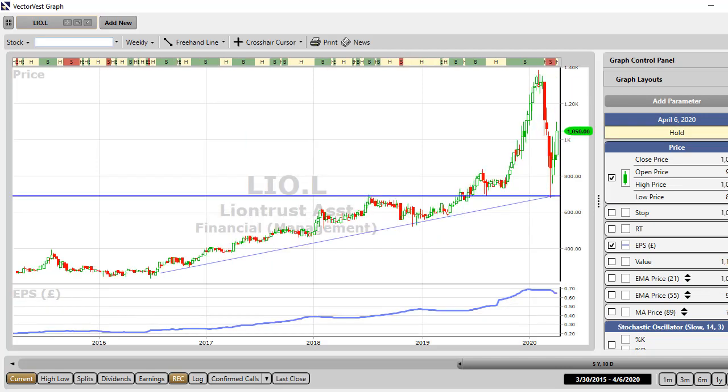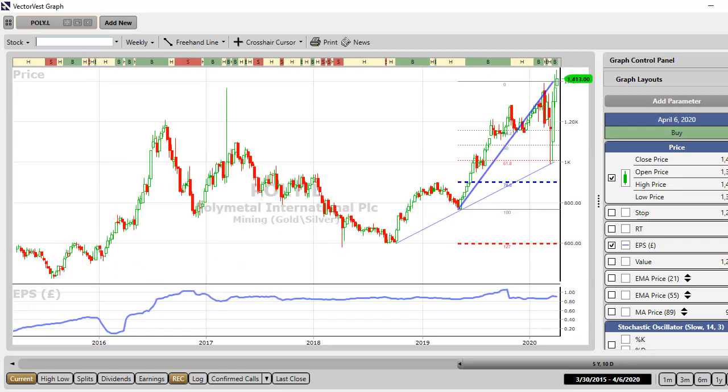Similarly, that's Lion Trust Asset Management. Came off that old top and this long-term trend line. Had a very good day yesterday. As long as the general market keeps going, then that should do very well indeed. So general market looking good. We've got no choice but to be brave.